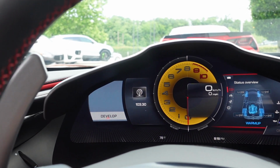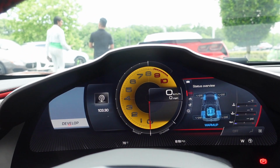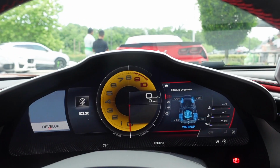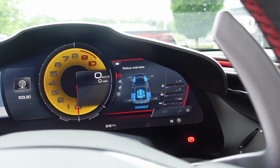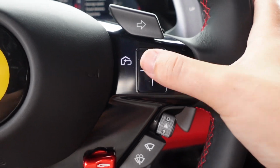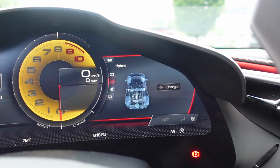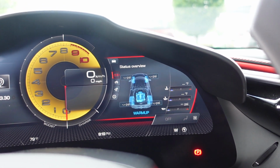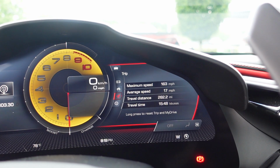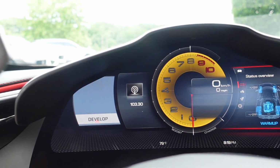So this instrument cluster is huge. It's the same one as in the SF90 Stradale. You've got your tachometer in the center with the yellow background, and then you can change what you see on the right side. So if I swipe, you can see the display changing. It's actually really cool how advanced this car is. It does take time to learn it though. It does have a bit of a learning curve.